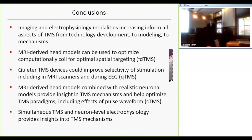So, for example, quiet TMS, I think that would make a pretty dramatic difference in both TMS fMRI and TMS EEG, since the auditory component is major in both of these. And in addition to that, we can elaborate these MRI-derived models with populating them with neurons that are originally derived from stimulation electrophysiology recordings, and we can also do TMS with neuron-level electrophysiology to understand what actually goes on in the brain and use that to form our models. So thank you for your attention, and I'll be happy to answer a question or two.